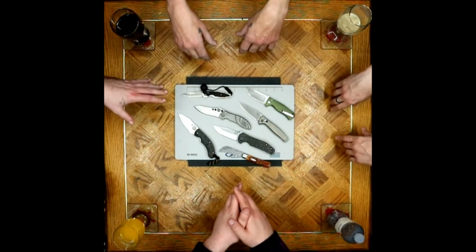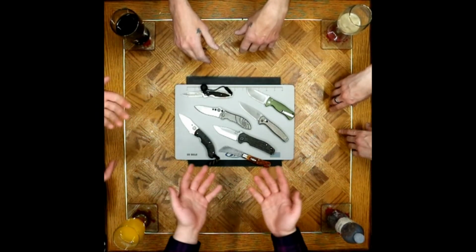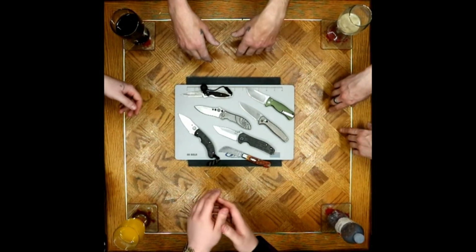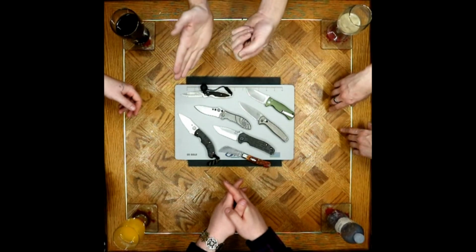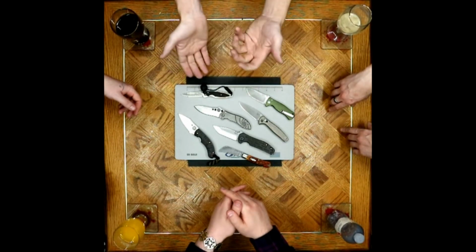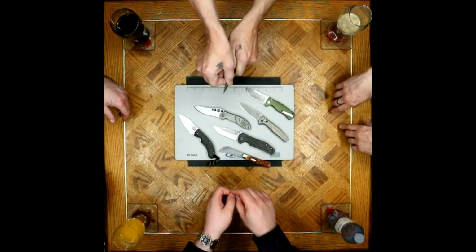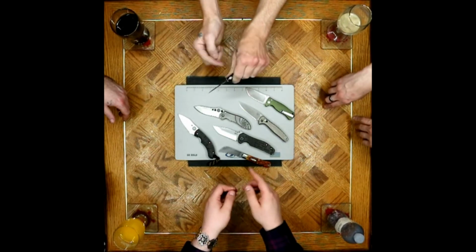I was going to say, the people that complain about that also seem to be the same guys that do the spine whack, which really doesn't matter at the end of the day. For me, as long as it locks up and it doesn't seem like the lock's actually going to slip one way or the other, I'm fine with it. I'm going to be using a knife where the pressure is pushing back onto the spine rather than pushing down onto the lock.